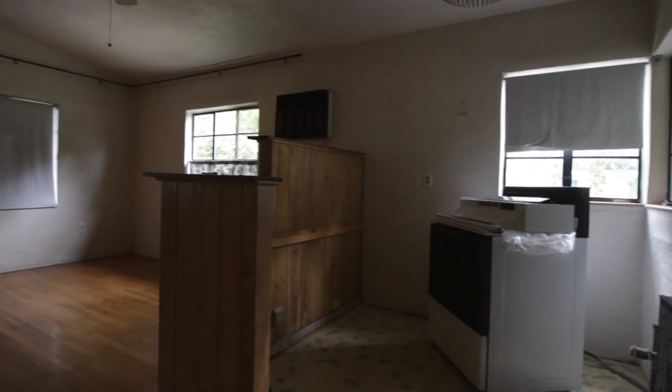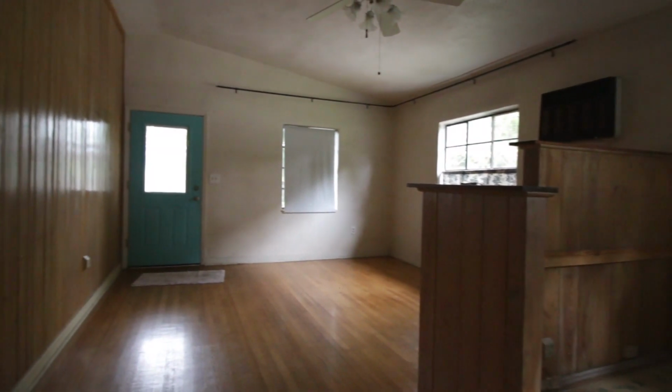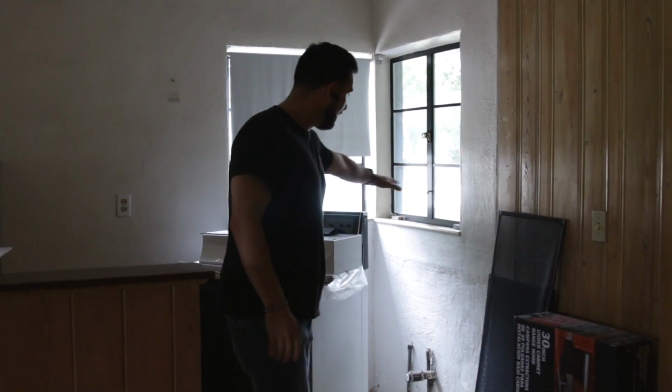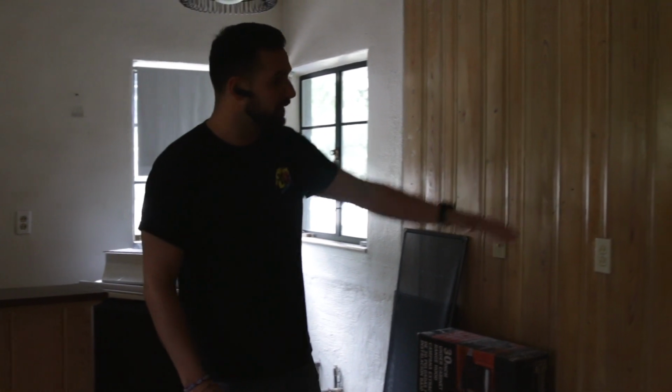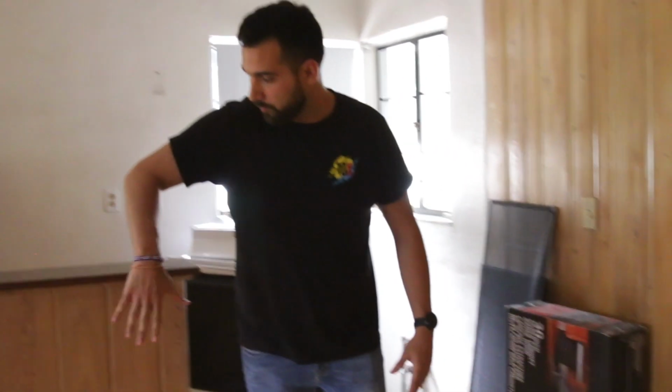In this kitchen area, I know you don't see cabinets, you might not see the vision, but this is a kitchen. It's already got the plumbing, electrical, and everything. The cabinets were ripped out. There will be basically countertop, sink, and cabinets. This will be like a little seating area for a table here. This wall we'll knock down, open it up, paint all the walls, and make this baby look pretty.